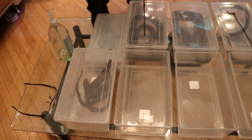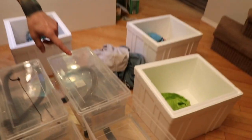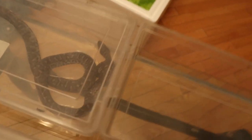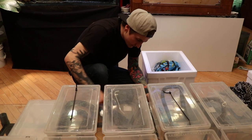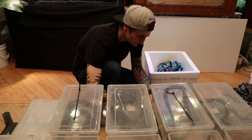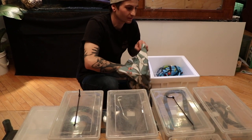Easier than I expected. Yeah, right. That was nice when it's out, right? Yeah. I don't know if you can see, but this Bahama's actually taking a nice drink right now. Usually when you move anything afterwards, they'll be pretty thirsty. It's a little bit stressful. So this is a female. Cool. That's spooky.